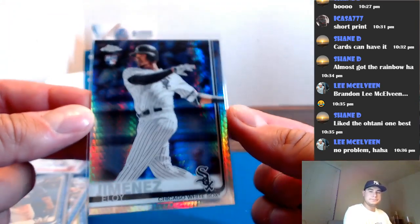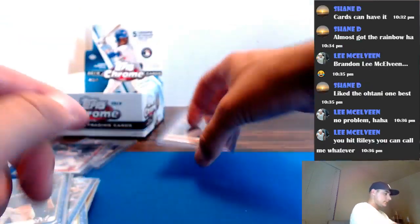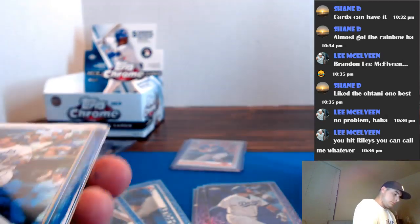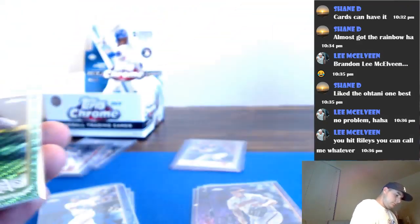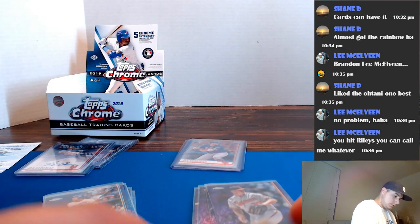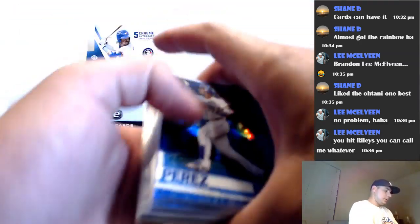Eloy Jimenez rookie, Prism. Then we got kind of the base cards here, the Alonso rookie, and the Tatis refractor rookie. Colors, let me kind of sort them out here. Yellow goes green, purple, blue. All right. Okay, so blues.